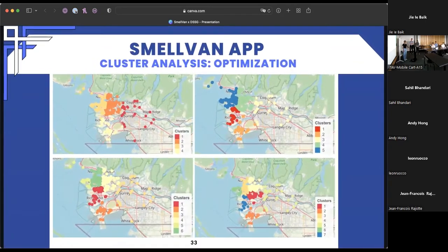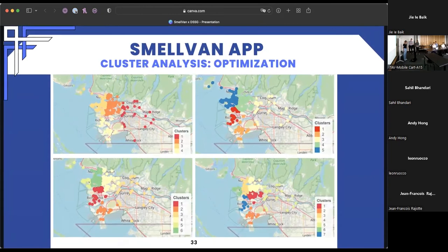And we ultimately decided on 6 clusters because we thought that 4 and 5 were grouping too many reports together and we were losing some granularity in the reports. And then we thought that 7 was creating separations where there shouldn't be. So 6 best captured our regions of interest.